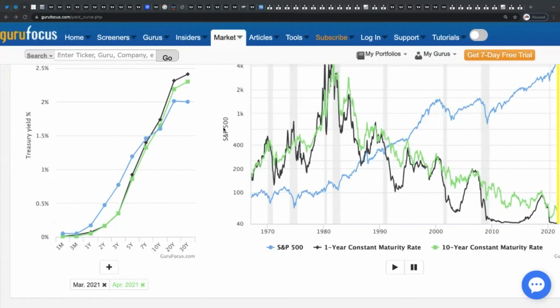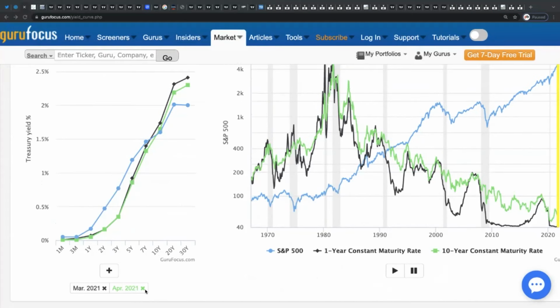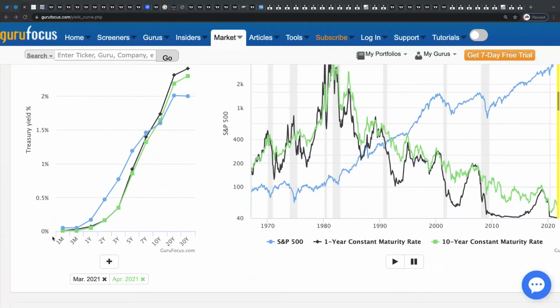So what do we see? Essentially, what we're seeing here is a flattening of the yield curve. So we've got those long-term interest rates starting to fall while the short-term interest rates are going up. So the market's essentially saying we've got too much inflation, we need to hike rates, but yet that's going to cause a stock crash and low growth. So not very good.